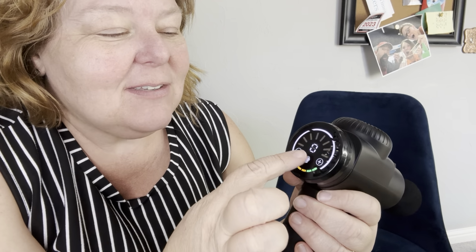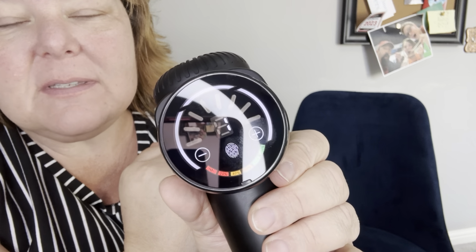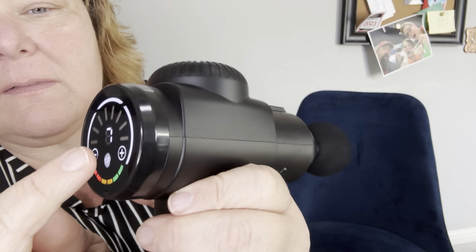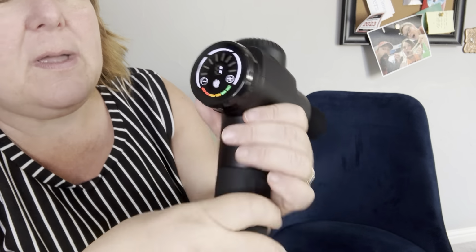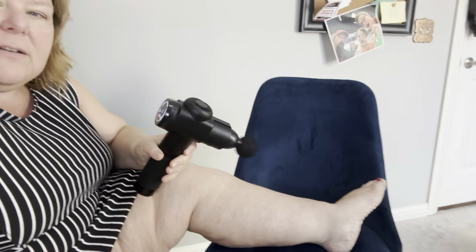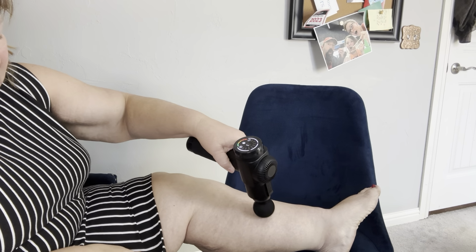So anyway, 6 minutes into the video, I'm finally going to turn it on. Okay, so I'm doing it on just setting number 1, which is the lowest setting, and it goes way, way higher. You can hear the speed. But for me, let's start with the 1 and see what happens. Okay, and hopefully you can see, I'm going to turn this down where you're not seeing up my little dress. A little more, there we go. And we'll see what it feels like.